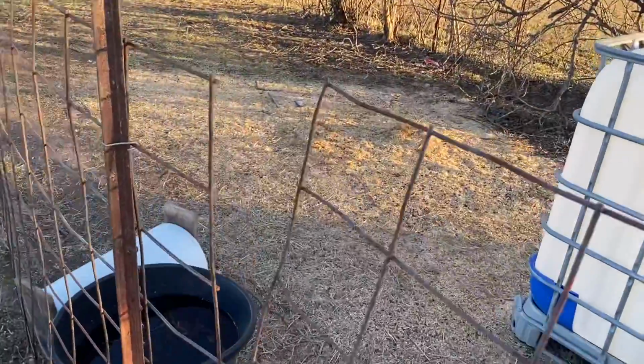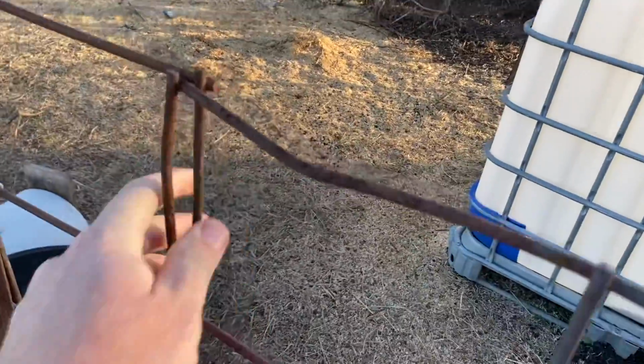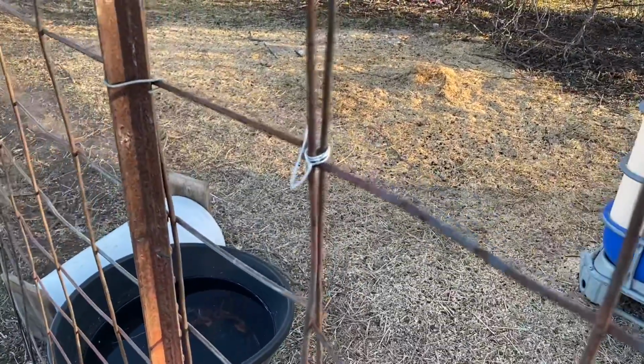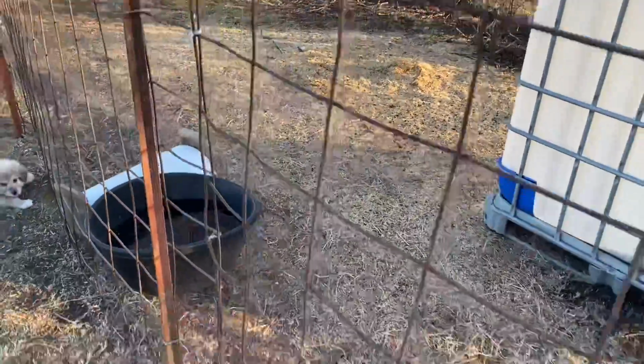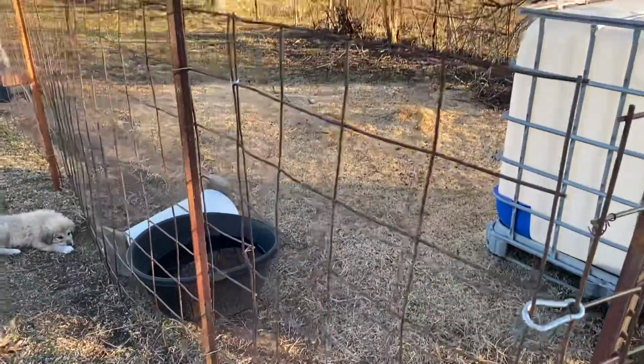So anyway, need to repair that. This is actually supposed to have a piece of wire holding that together right there. So I need to get some wire to fix that. And ooh, focus. There you have it. It's fixed. So now the gate.